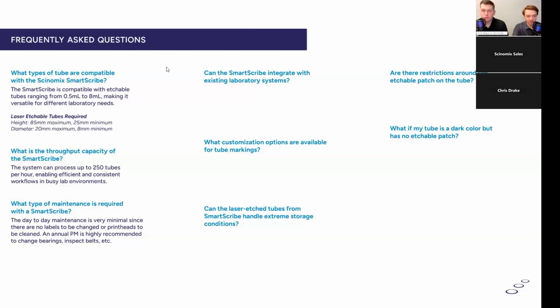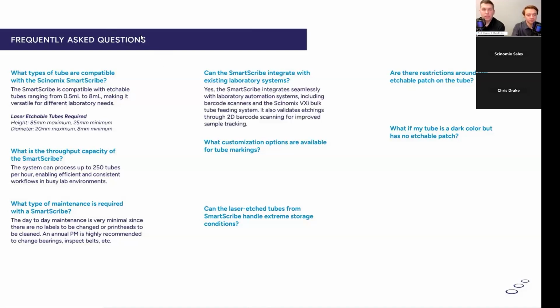So how well does the SmartScribe integrate with existing laboratory systems? Yep, it definitely integrates very well. We have what we call our work list feature, so a CSV can be input with your different information per sample. We do have a remote run start capability as well that works with schedulers such as Green Button Go or Genera or any of those other schedulers out there in the industry, to really kind of be the labeling solution for your larger automation platform. Obviously, we do have onboard validation to make sure that those samples can be scanned further down the line so you don't run into any issues outside of our instrument.